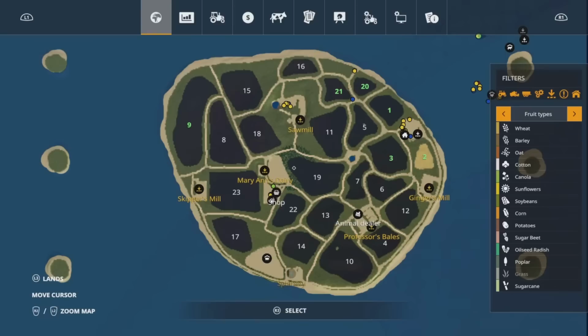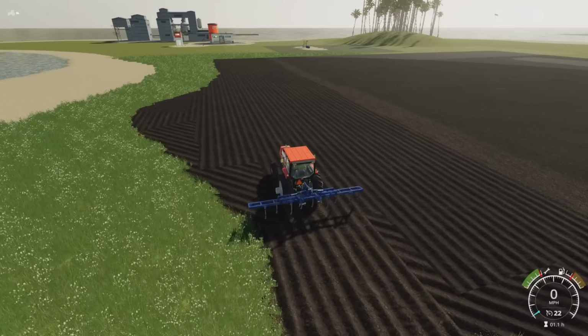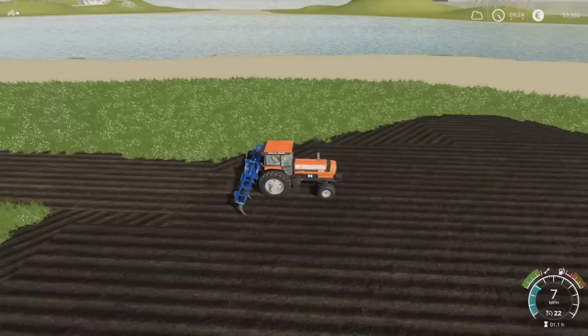We can go to the lime picks. I'm pretty sure we're going to have to... Yeah. Ploughed, it's going to need liming. Yeah, we're going to lime it and fertilise it. So that's where I'm at the moment.